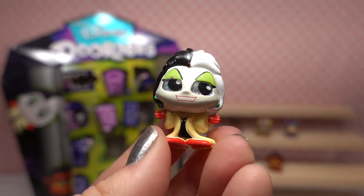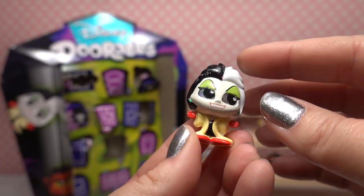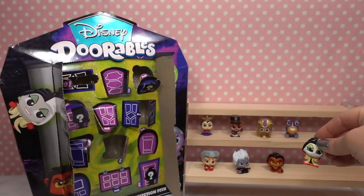Anyway, she's got really tiny thin lips. She's got little hands, boop, green earrings. And then there is her black and white split hair. So very beautiful.